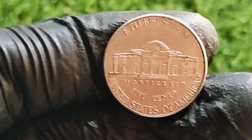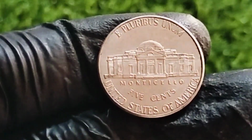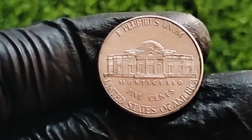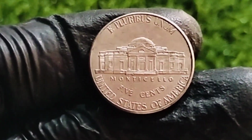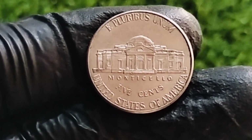Coins with full steps FS designation often command a premium in the collector's market, especially in high grades like MS-65 or higher. Full steps are more common in proof strikes due to the meticulous quality control at the San Francisco Mint, but high-grade circulation strikes with this detail are much scarcer.